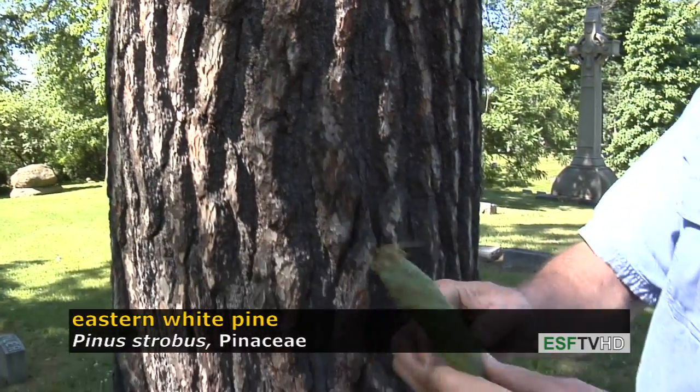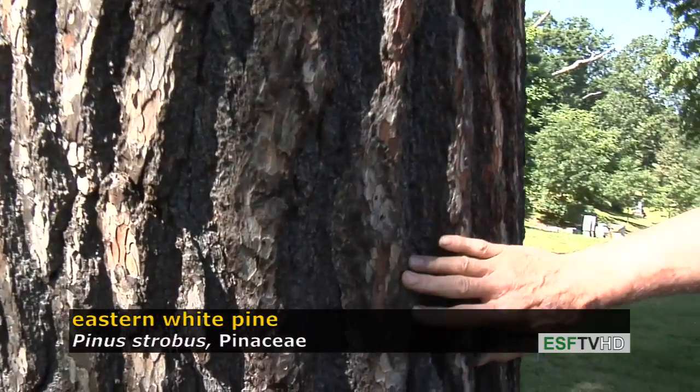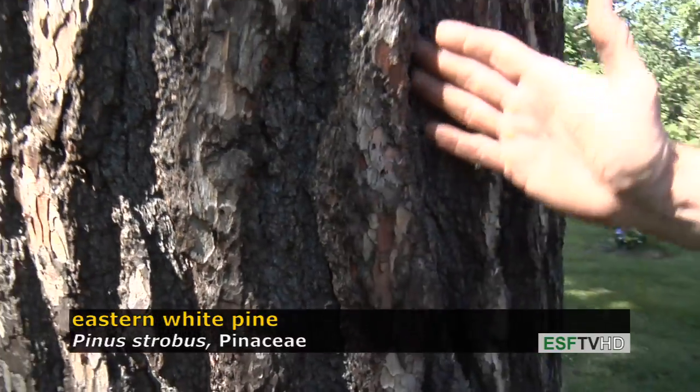The bark on eastern white pine is also quite distinct in that it has very thick ridges, which gives it great fire resistance in places that occasionally burned. And the furrows are quite deep.